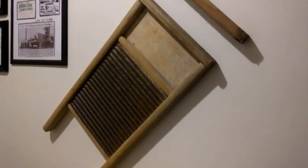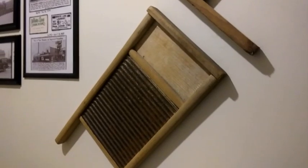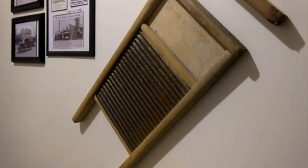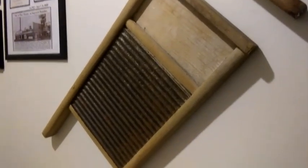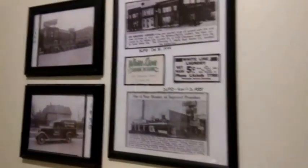But what's real special is this little washboard. This belonged to my old neighbor, Mary Ellen, who was like another grandma to us. And when she passed away, before she passed away, she told me I could have this. And so when she passed away, I was able to put this in my laundry room. So I'm glad to have at least a little something. But let's move over here.